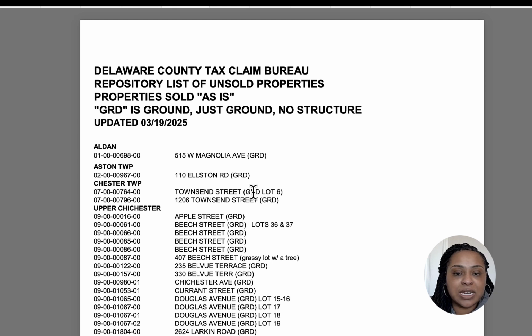So if you're not interested in land and you look at this list real quickly and say, oh, they don't have any properties for sale that I'm interested in. Like this one, it doesn't have GRD. So some of them don't. So it's up to you to go through that list and stay organized and make sure you get a good deal, okay?